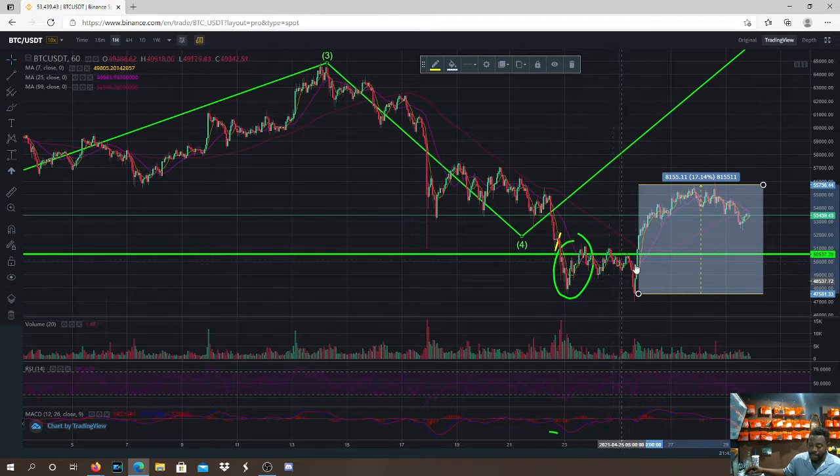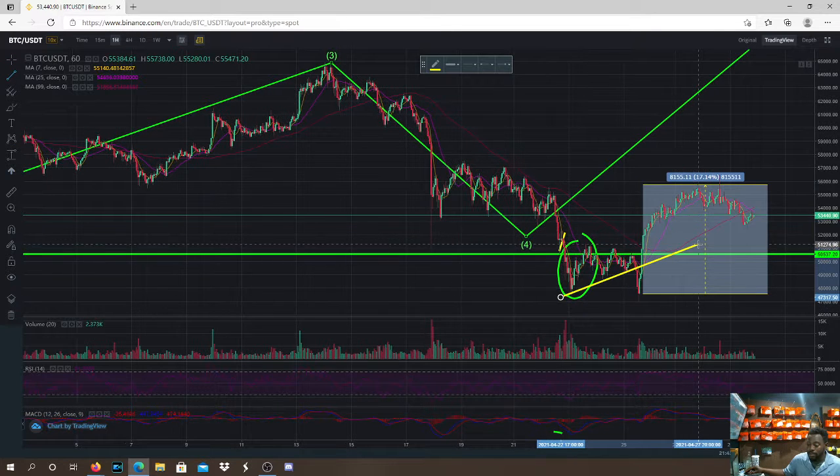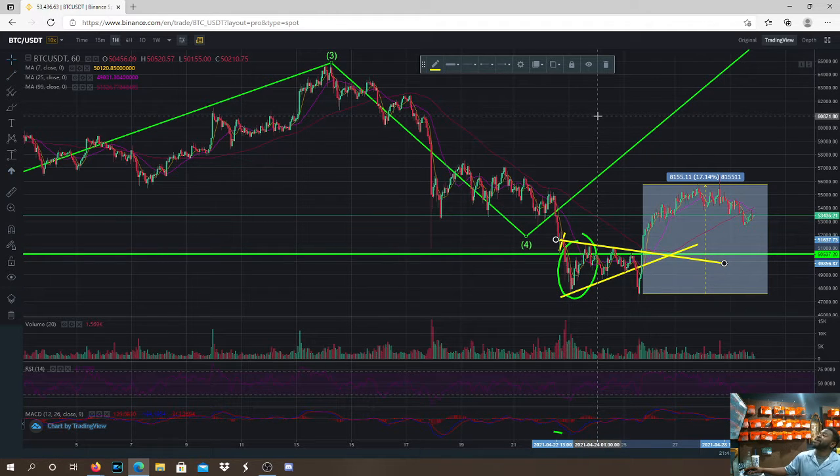Now, if you pay attention right here, we do have somewhat of a triangle that did form. So I can draw my lows here, and we go back here with our highs, and that is somewhat of a symmetrical triangle, which is ultimately supposed to break to the upside, but you do want to set a nice stop loss right in this area in case it does push to the upside. Now that was a perfect pattern to actually take profit.